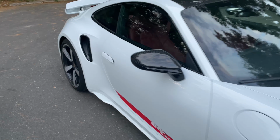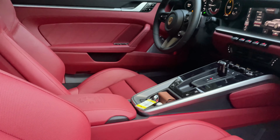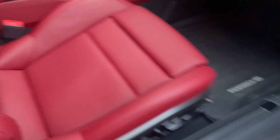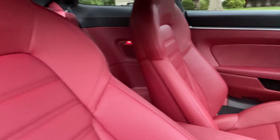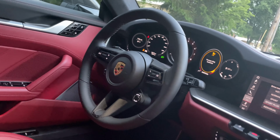Let's see the inside. Yep. They say nothing like a Porsche. Amazing quality. All right, we're gonna go for a ride.